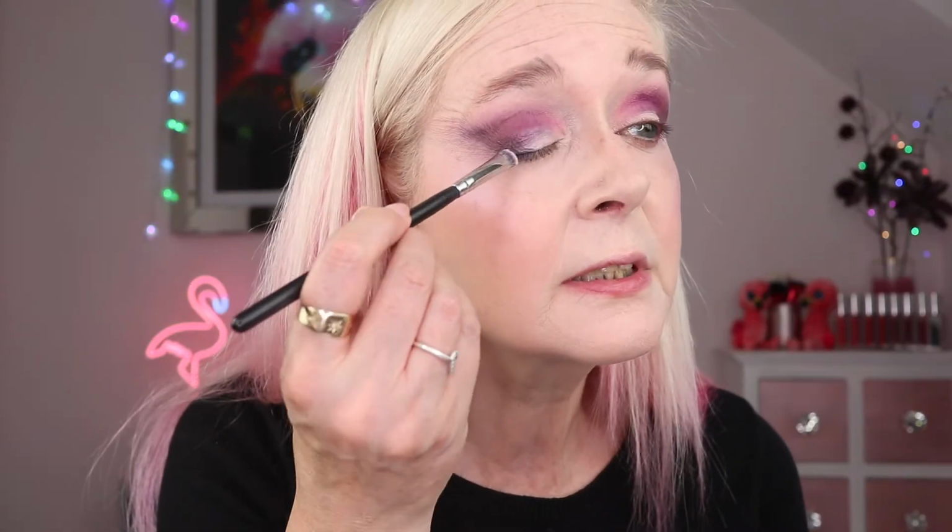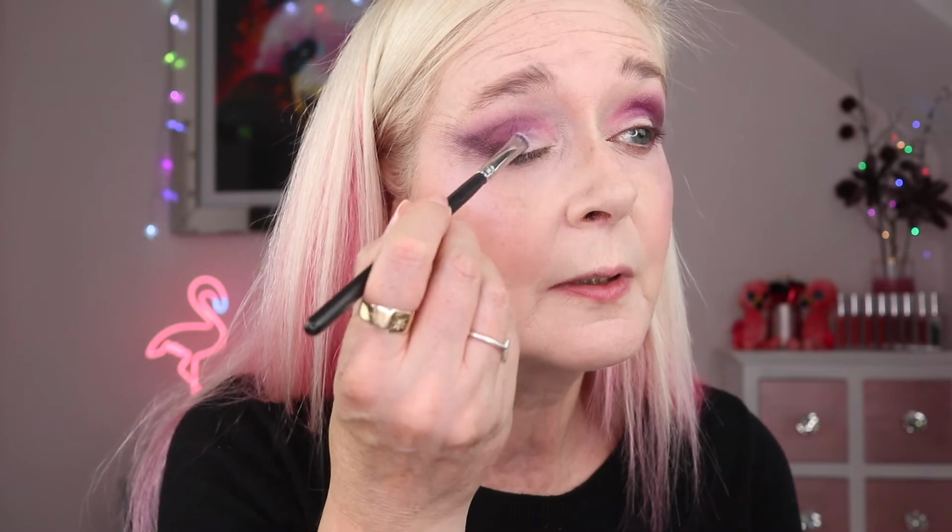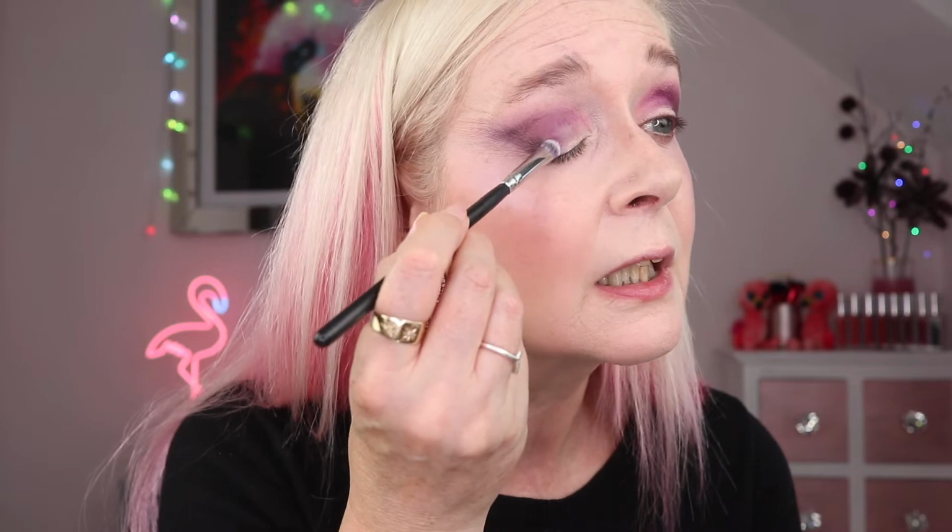For my lids I'm going to go with Amethyst and then Candy. So Amethyst in the part towards my outer corner and the centre of my lids, and then Candy on the inner part. I'm not trying to make a cut crease, so I'm just going to liberally put NYX glitter primer all over my lid really, but just haphazardly.